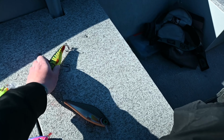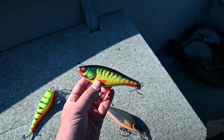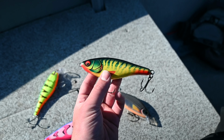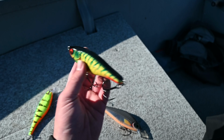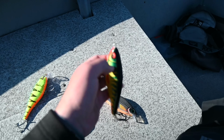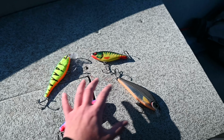And then lastly, this is the Twitchin Rap. And this is a cool bait because it's basically the exact same body as the Super Shad Rap, but it can be fished. It's the smallest out of these, but arguably the most aggressive. You can pop it, work it like crazy. It goes in all different directions, side to side, up, down, twitches, cuts right, cuts left. This can be fished really, really aggressively. This is my main 4.